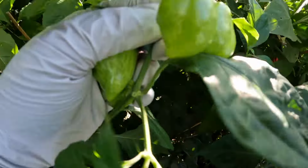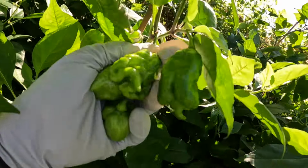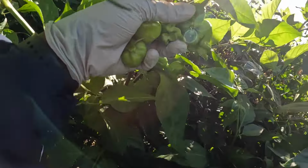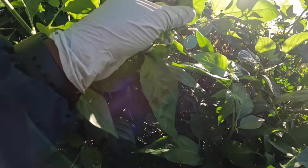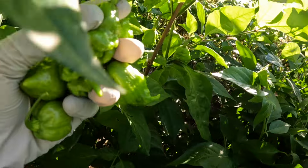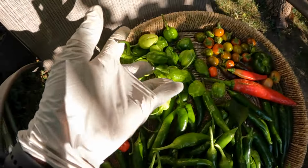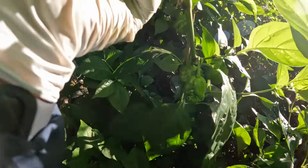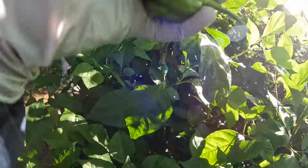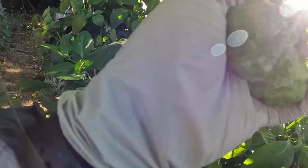I'm gonna leave these because they're so tiny. I'm really considering leaving a lot of these on here to see if they're gonna turn red. I think I will leave a lot of these. But these have gotten so big. They look like they have gotten as big as they want to get, and it doesn't seem like they're really gonna turn red.